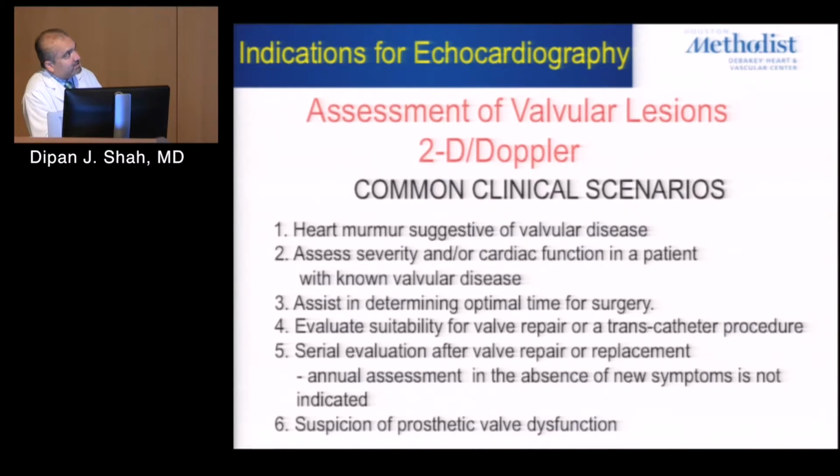If you want to assess the severity and or cardiac function in a patient who has known valvular disease, to help you in determining the optimal time to operate on somebody with known valve disease. So if somebody has mitral regurg, when do you decide to operate on this patient? If you're trying to decide suitability of a valve repair or a transcatheter procedure, those are all indications. And then obviously if you have a prosthetic valve that you suspect is dysfunctional, that could be an indication as well. And then serial evaluation after valve repair or replacement.